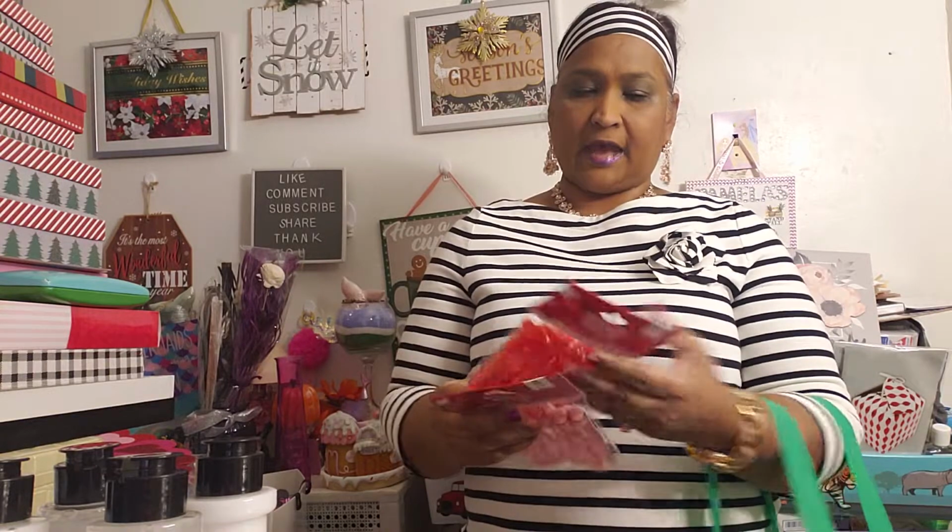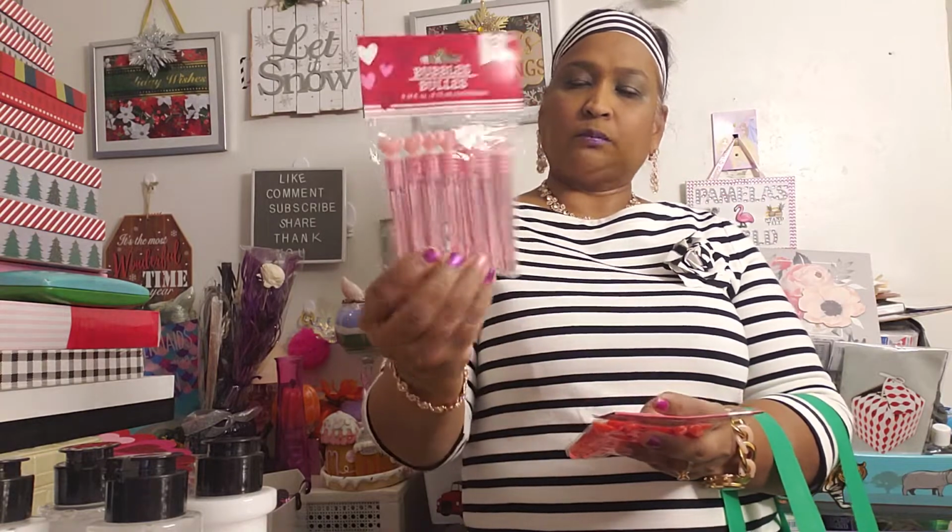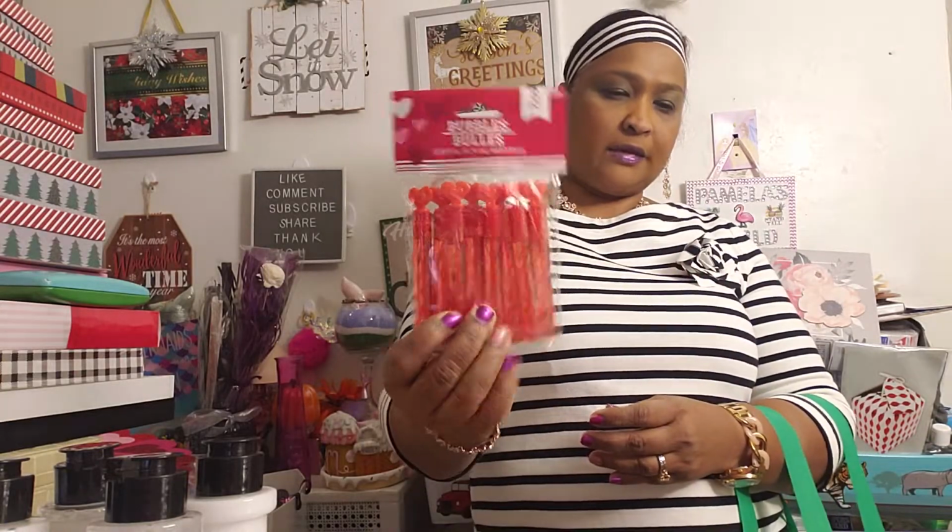And I picked up these. This was all they had at the one I went back to that I got yesterday. So I picked up these two. Bubbles, 8-pack in pink. And the ones in the red.